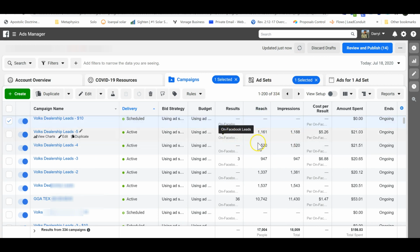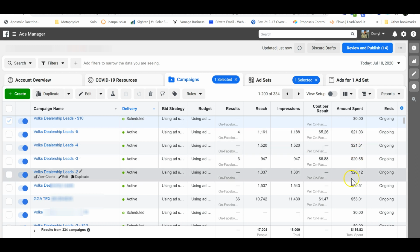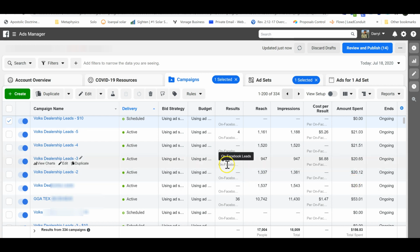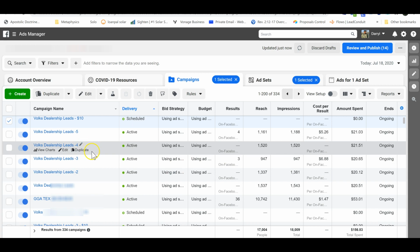So we got this one, number 5, with another lead. So 4, 5, 6, 7. We got 4 leads for less than $6 per lead now. So let's see how this continues to go. At this point, because I'm in a good mood, I'm probably going to let these go to 30 bucks and see what happens. All of these are different interests, different targeting, but with the same video.